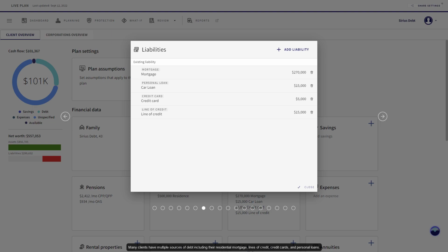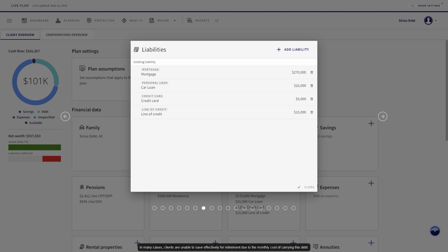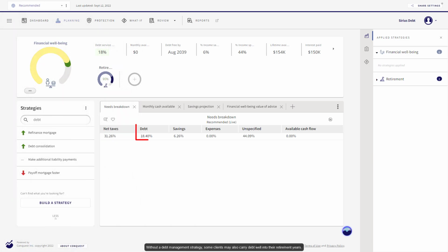Many clients have multiple sources of debt, including their residential mortgage, lines of credit, credit cards, and personal loans. In many cases, clients are unable to save effectively for retirement due to the monthly cost of carrying this debt. Without a debt management strategy, some clients may also carry debt well into their retirement years.